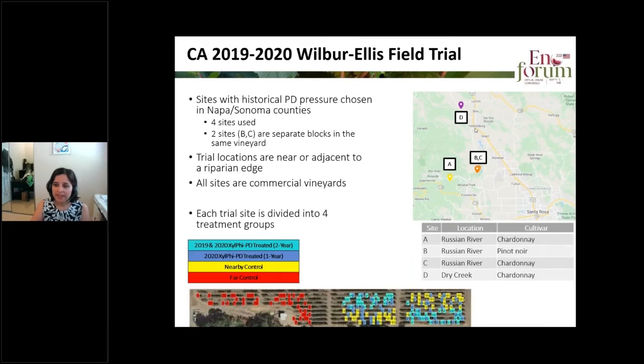There are 4 different sites that were used in Sonoma. This here is the Russian River, which is known to have a lot of riparian area that causes a lot of disease, and then one up north of Healdsburg. All the trial locations have a history of Pierce's disease and are located near or adjacent to a riparian edge.